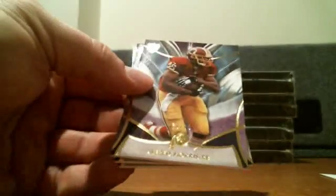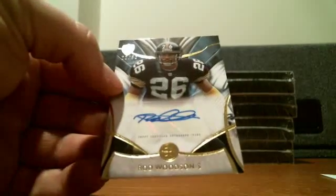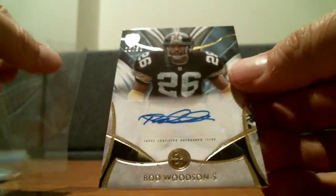Skinny card coming up. 144, AJ Green. Alfred Morris to 99. Matt Forte to 162. And number to 50 for the Pittsburgh Steelers, Rod Woodson, vet auto. Very nice. V. Guzman and those Steelers. Congrats. 22 of 50. Rod Woodson. Very nice, Victor. Congrats, my friend. 22/50, Rod Woodson. Very solid.